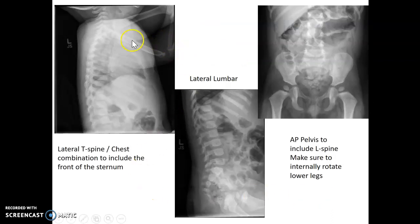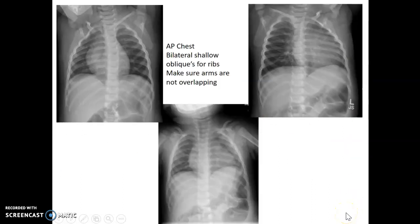We're going to do a lateral T-spine/chest. So you have to get the sternum on and the back, make sure they're lateral, looking for lung fields, getting the arms up and out of the way. Lateral lumbar spine, nice and superimposed. And then we do an AP pelvis, which includes the AP of the lumbar spine. Make sure you turn the toes in just like an adult pelvis.